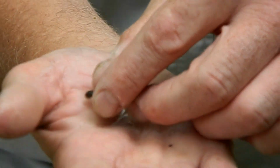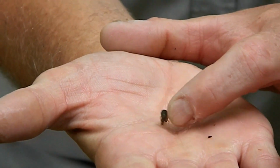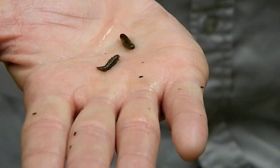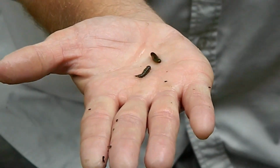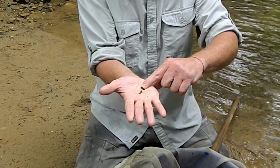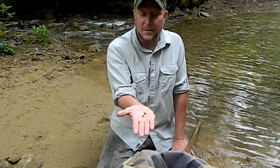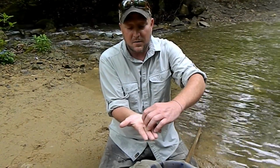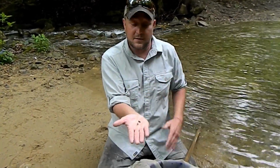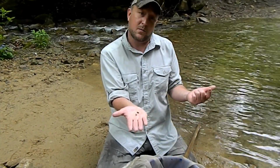You've got this Rhyacophila, and so it's known as a free-living caddisfly. Like your stoneflies, like your mayflies, like your caddisflies, it's the most sensitive species that you'll deal with. And so the reason that I have a particular bug here, this one, is this is the cocoon phase. And so this bug is not far from becoming an adult. This is the only type of caddisfly that is a free-living caddisfly. The rest of them are going to be net-spinning, or the case building that I just showed you.